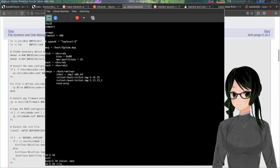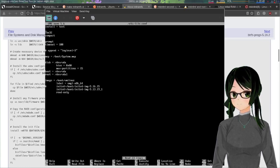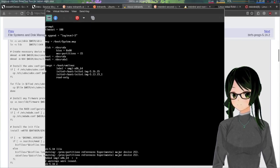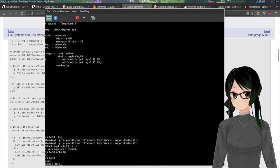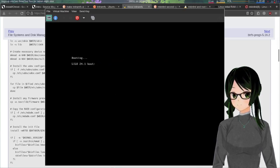Chroot back in because I forgot to rerun LILO. Yeah, that would be an issue. Generally helps to pass the right name. Right, so now reboot. Boot first HD, LILO boot. That's a much longer loading bar. Definitely not concerning at all. LILO, you good there?